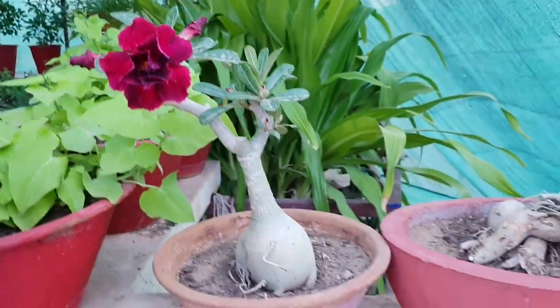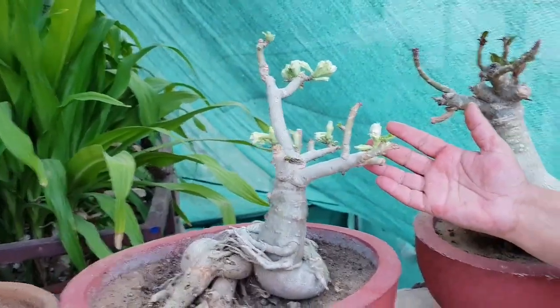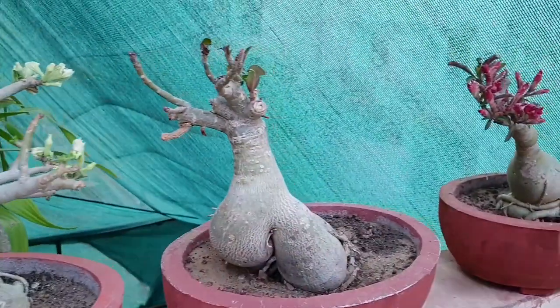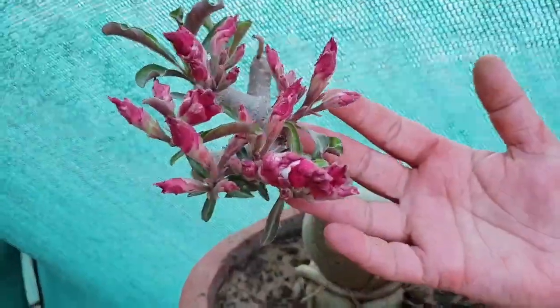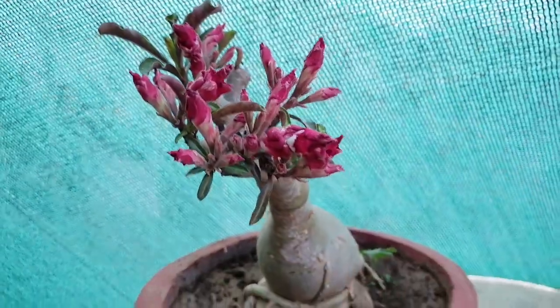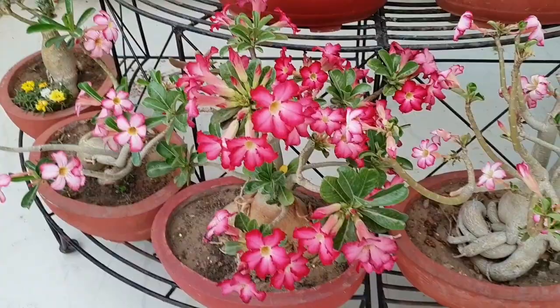This is my white Adenium. And you can see the number of buds on very tiny, very small branches.